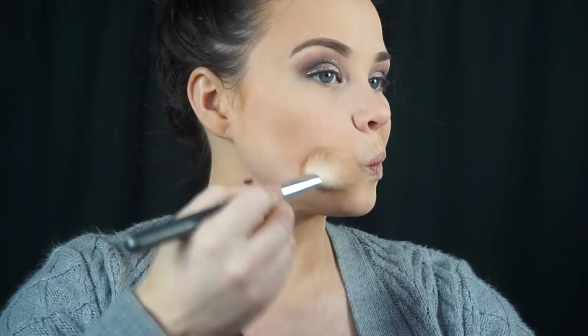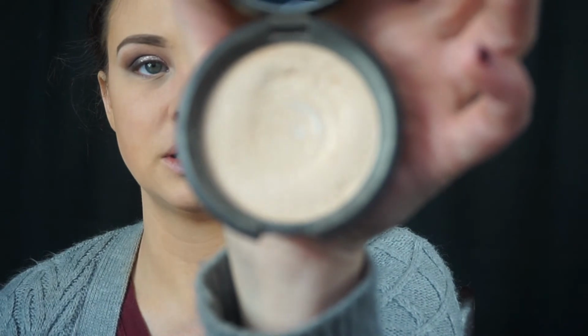So I'm just applying my contour. My all-time favorite highlighter I use every single day is Becca, and I don't even know the name. No, just kidding, I do. It's Moonstone. Yeah, I just had to double check that. With a Morphe M310 brush. And I've already heat the pan.